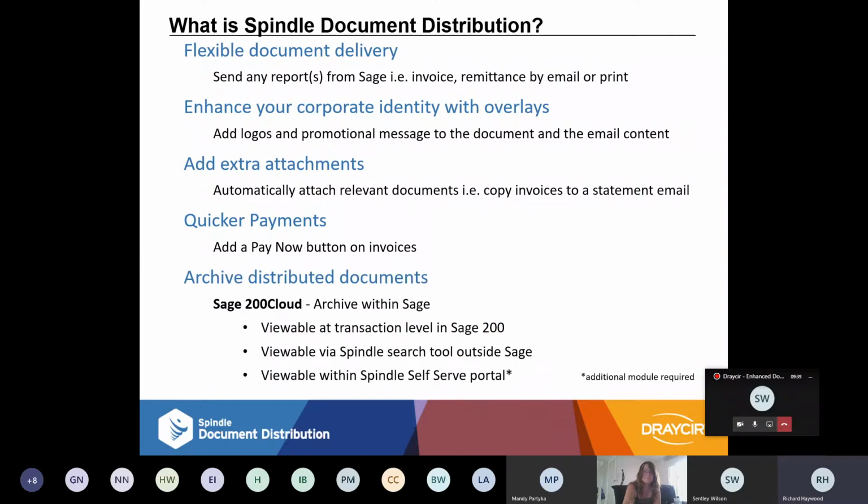The other thing is just clear visibility of being able to view documents inside Sage and also outside of Sage using the portal. So again, a lot of businesses today still will have an order pack of documents, and once the order's been fulfilled, that order pack will then be just filed away in a cabinet somewhere, and reams of paper stuffed in cabinets, taking up valuable floor space. And I think, again, what this pandemic has highlighted is the fact that people can work remotely, but people can work remotely when they've got the tools in place.